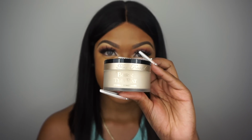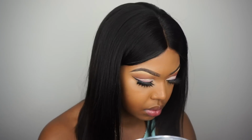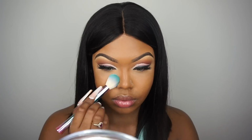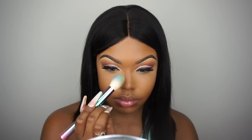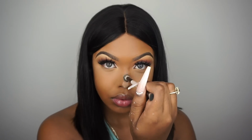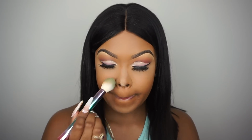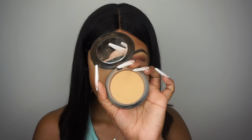And now to set that concealer, I'm using my Too Faced Born This Way setting powder, and I'm just applying that in the areas wherever I applied the concealer. Next step is setting my entire face, and I'm using my MAC Studio Finish Pressed Powder in the shade NC45, and I'm just applying this all over my face.